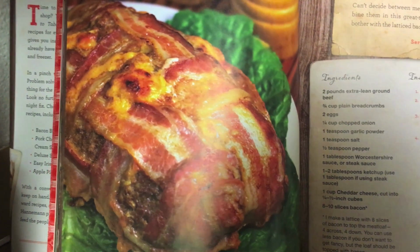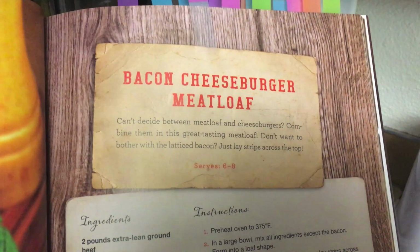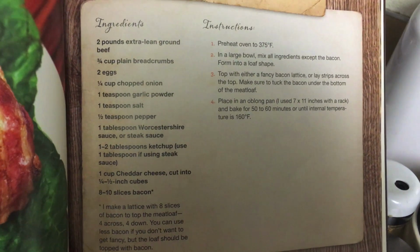We're gonna make the bacon cheeseburger meatloaf. I just woke up, if you can't tell by my voice. Here are the ingredients. You can take a screenshot of that if you want.